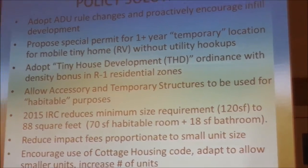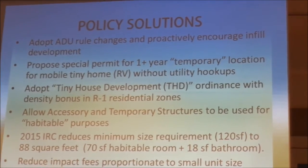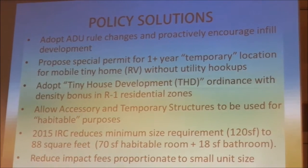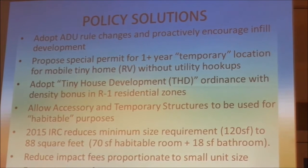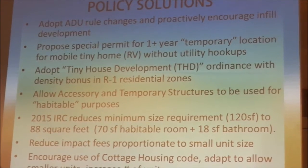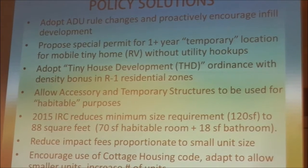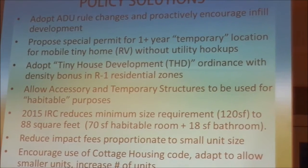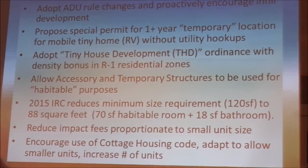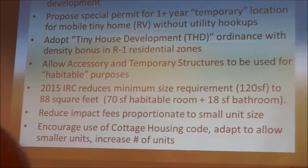So some of the solutions that I could throw out just for conversation for us to consider is to potentially adopt a rule change for ADUs, which Joseph is going to talk more about, accessory dwelling units, and proactively encourage infill gentle densification, as Leonard said. Another is to propose a special permit for a year or more for a mobile tiny home to be allowed to stay in one place, knowing that it is more like an ADU than it is an RV. What if we adopted a tiny house development ordinance that allowed a density bonus in those residential neighborhoods so that more of us could live in tiny home villages in residential zones?